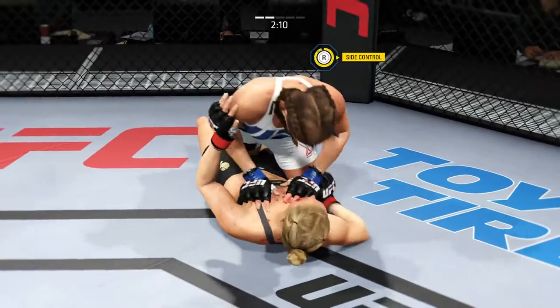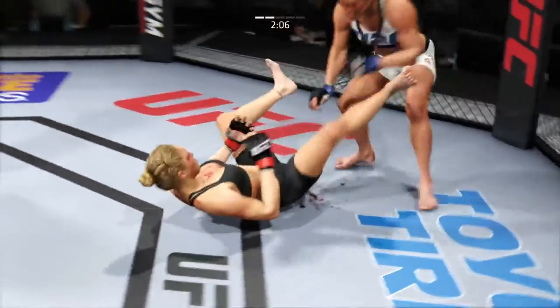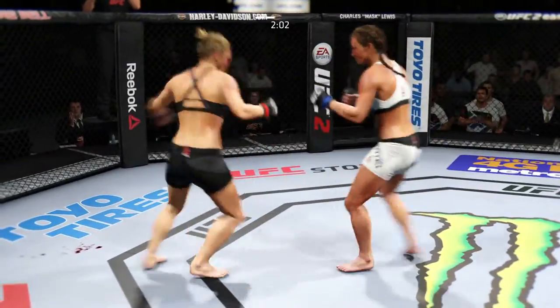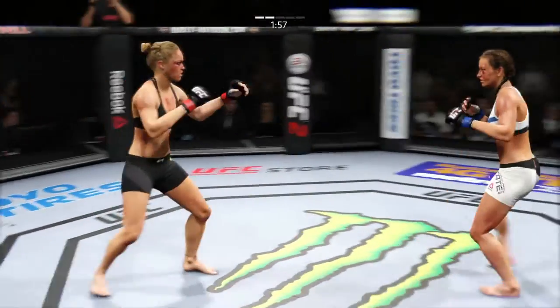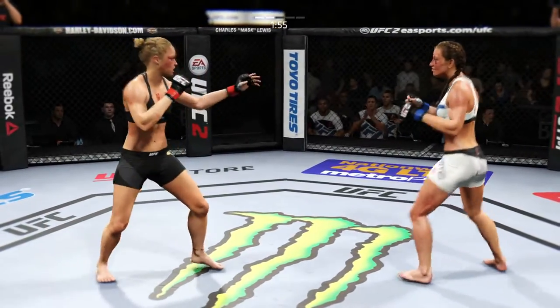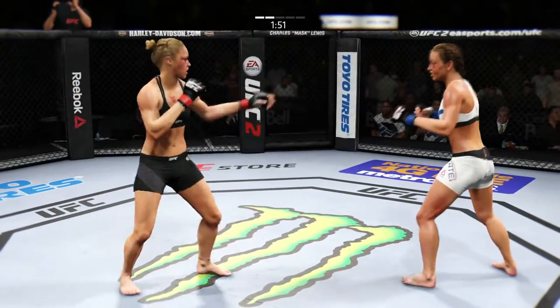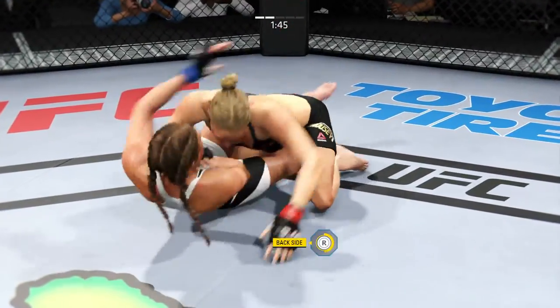Tate's in half guard again. And back up again. Leg kick. Nice left hook to the body. Rousey switches stance here. Inside leg kick lands. Under 2 minutes now. And she scores a single leg takedown.